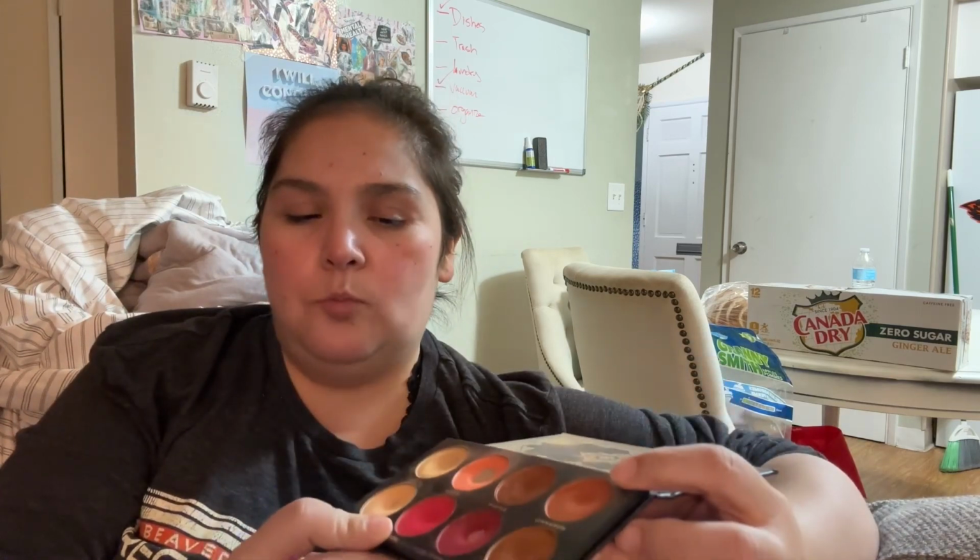I am actually gonna try to use Rosé. This is more of, it's not a shimmer, but it's not a matte. It's one of those sheeny colors. And I don't normally tend to love those, but I do like it.